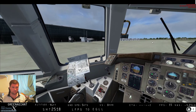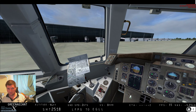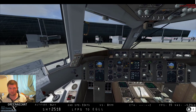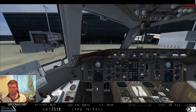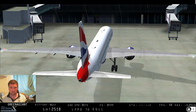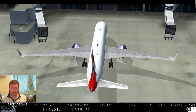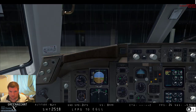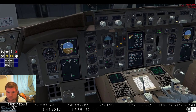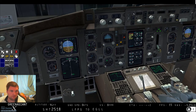Taxi light comes off. The throttle to get us around the corner. I think we should get both jetways. I'm not sure if SODE will do both. The brakes are spongy. Okay, so parking brake can come on. Cut off both engines.